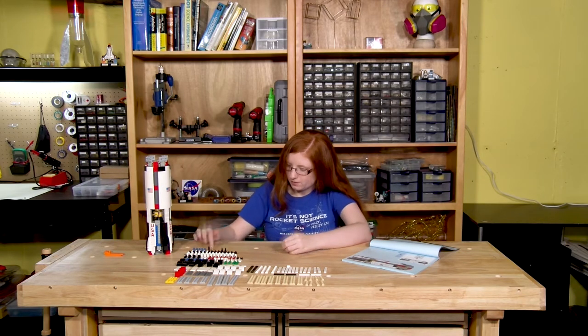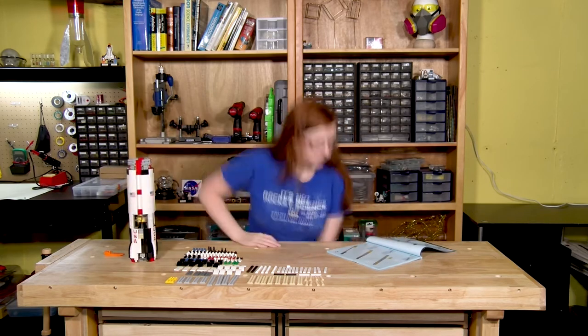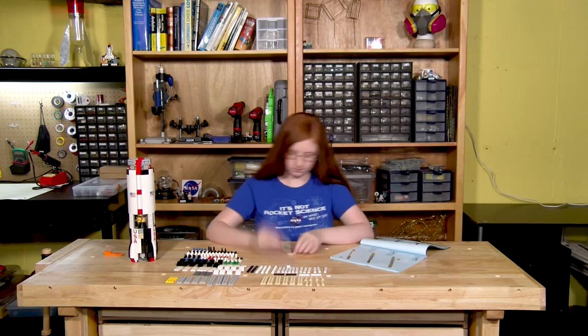Fully fueled, the Saturn V weighed 2,950 tons, which is the same weight as 400 elephants.